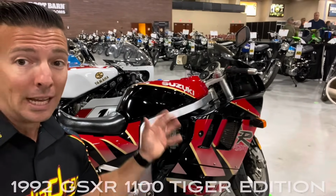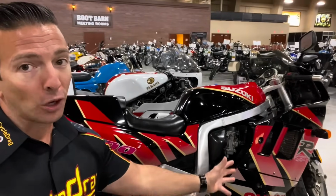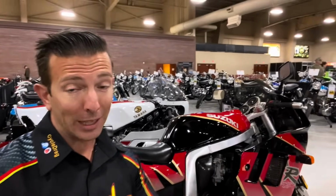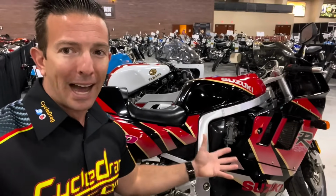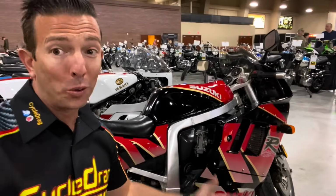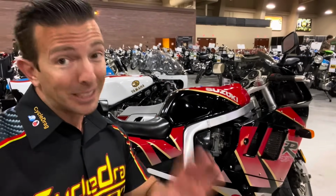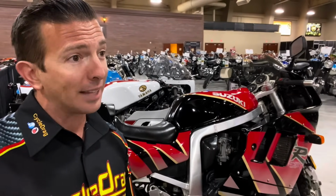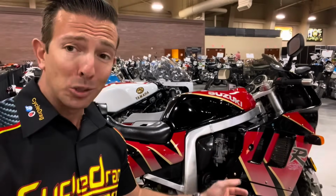Here is the Suzuki GSXR 1100. Look at the classic livery. Probably one of the best looking bikes of all time. What do you think? Let me know in the comments. I know this one stopped me. It was just so different. It stood out. Gotta love red and black. You know, we love that. It's a little touch of gold too. I don't know, man. Maybe I'll have to buy this one. It's expected to bring in about $20,000. I don't know if my pockets are that deep. Maybe if we get 20 million views on this video, but this thing is awesome, guys. I absolutely love these bikes.